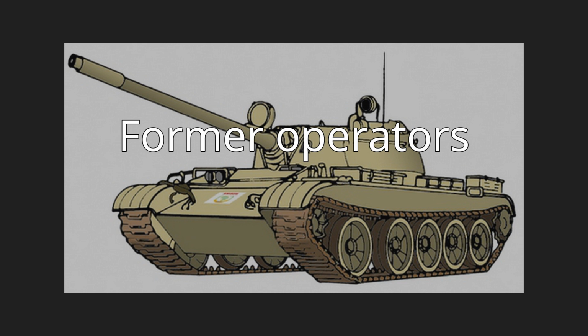Portugal, 86 M48 A5 received, supplied by West Germany from 1977, replaced by 93 U.S.-supplied M60A3 TTS from 1993 and 37 Leopard 2A6s in the 2000s. North Vietnam, limited ad hoc use of captured U.S. and SVA tanks during the Vietnam War. It was never officially in service with the Socialist Republic of Vietnam. Many are displayed as war memorials.